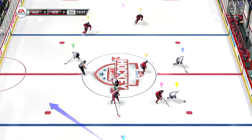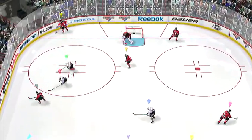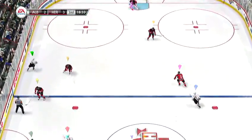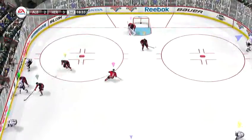Here we go in the third. There's the faceoff. That one would just roll into that far side corner. Intercepts that. Good play to get that puck away. He'll carry it now.